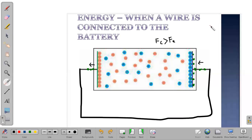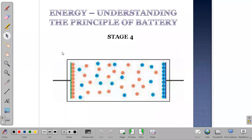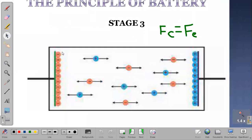Now, let's think about what's happening here. If you observe carefully, in stage 3, if you remember stage 3, guys, I'm bringing our discussion to EMF, electromotive force. This is stage 3, if you remember. Both Fc and Fe are balanced out, right? And as soon as you connect it to external wiring, Fc is greater than Fe, so the ions will start to move towards the plate. The inner ions will move towards the plate.